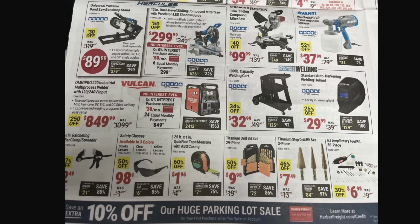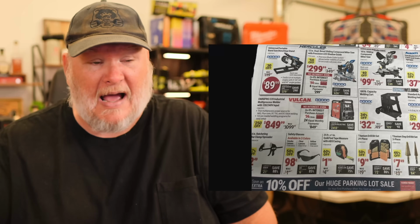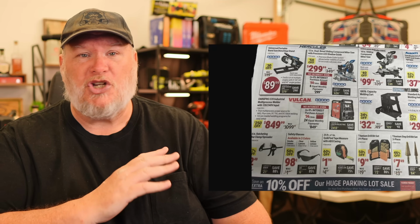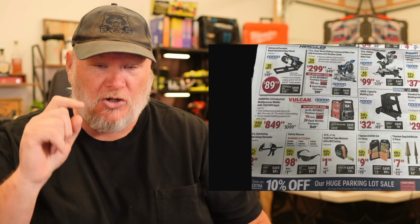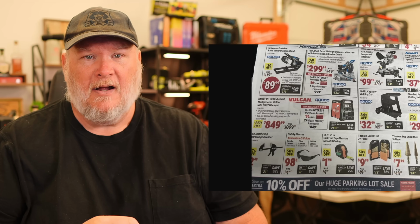The universal portable bandsaw benchtop stand. Now again, it doesn't come with the saw, but you should be able to put almost any saw in this thing. It comes with a whole bunch of adapters and stuff to get them all to work. But oh my gosh, $90. $90. I can't think of a reason why there's any shop, whether it be a pro shop or a home shop, that should not have this. This is an instant classic, this piece of equipment.